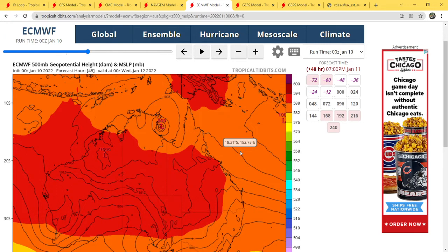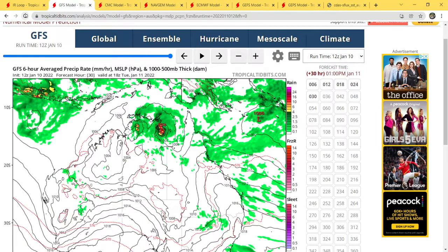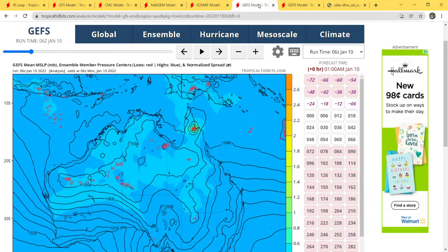But as for now, the models remain weak on the weekend, from a minimal Category 1 cyclone to a mid to low grade tropical storm or cyclone, whatever you want to call it in your part of the world. So let's see if the GFS has done rendering yet. We're only at 30 hours. You know what? Let's take a look at the ensembles first.